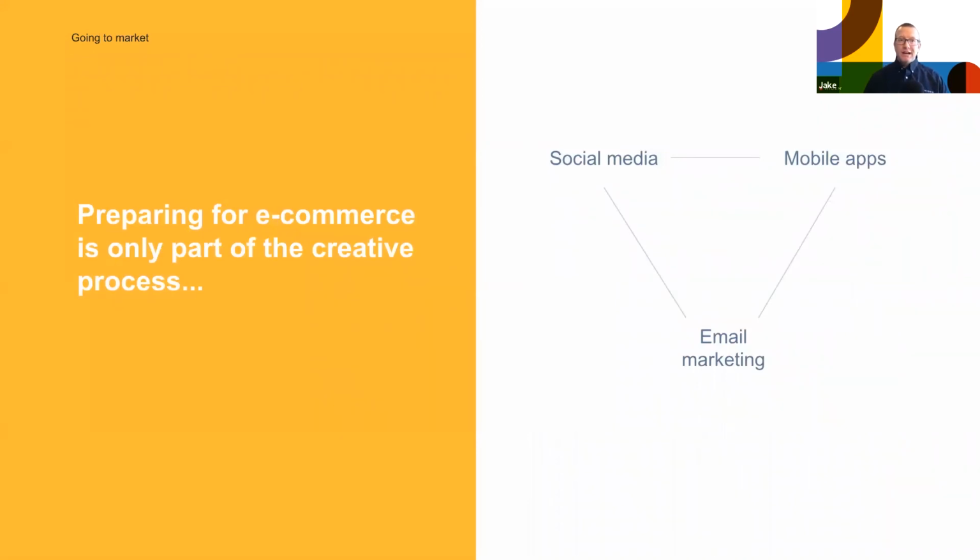Now, preparing for e-commerce is really only part of the creative process. Those images and short form videos are often used in social media, both organic and paid, mobile apps, email marketing, all of which could be run by different people and teams. Now, unless all of those people and teams are accessing content from the same central source, you're spending even more time on administrative work and managing those versions, which can be a real nightmare. And that's where an integrated approach and a solution for DAM and PIM really comes in handy.